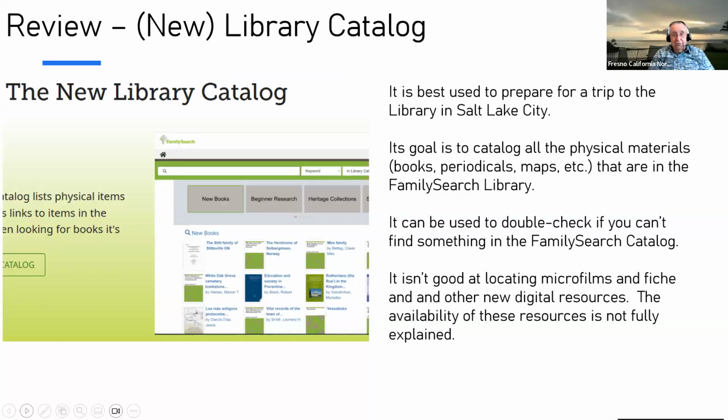Okay, so in review, best used to prepare for a trip to Salt Lake. If your goal is the physical materials that are there, books, periodicals, maps, and things, this is the catalog to look in. But it can also be used to double check if you can't find something that you know Salt Lake has, but you can't find it in the FamilySearch catalog. And there are some reasons why you might not. We'll be talking about that in a minute. And so this is a good second place to look when you're not finding something you know Salt Lake's got.